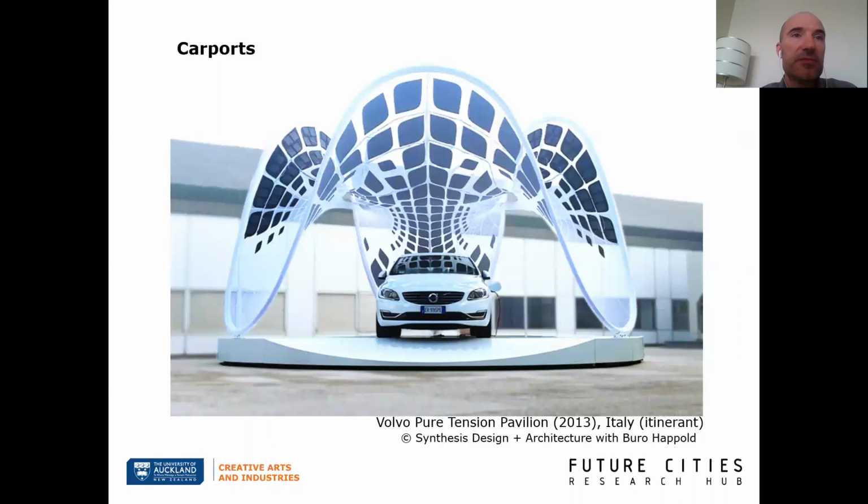So carports for electric cars are becoming more and more popular. Also in Auckland, with people making requests to the council who want to install their own carports in their garden. They will be an important topic in the future of all cities in the world, especially also for Auckland.